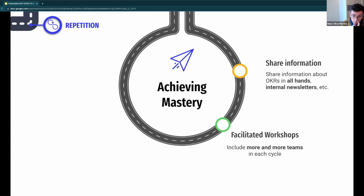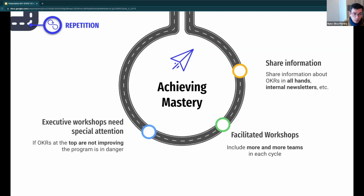Another step is that the executive workshops need special attention, okay? If the OKRs at the top aren't improving, the program is in danger. So this is by far the most important workshop or session that you can ever do on OKRs. And it's the most time-consuming to do. We can share a couple of techniques actually taken from Bruce's book, using shuttle diplomacy.